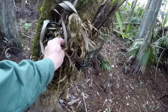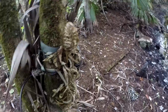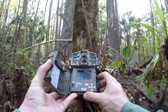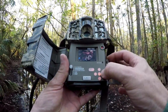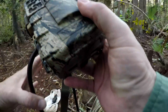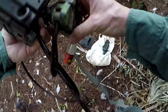Let's open her up. See what we get. Good camo job. Here we go. Oh yeah. Whew. Okay. 81 videos. Well, I don't want to waste my battery because I'm going to be setting it back out again today. So let's go change memory cards. We'll put this one on the computer and see what we get.